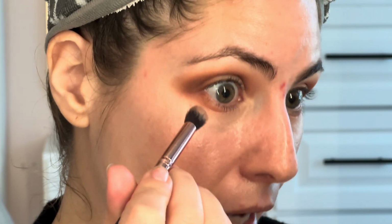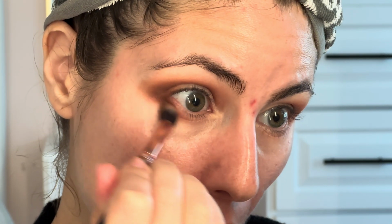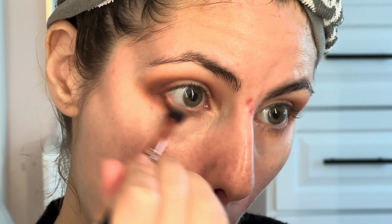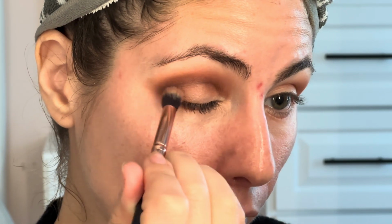So I'm going to bring it down a little, and I'm going to do this side as well. We're just going to tap it lightly and connect the eyes down here. I'm going to do the same thing over here on the other side. As you can see, I haven't put anything except for the first very light color in the center of the eye, and that's to make sure that this color, the eyes pop as much as possible.